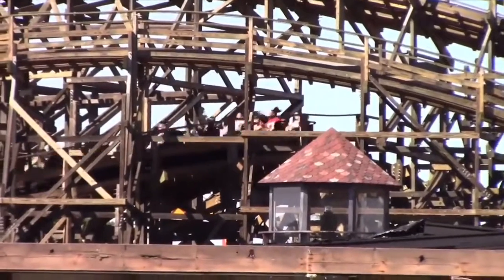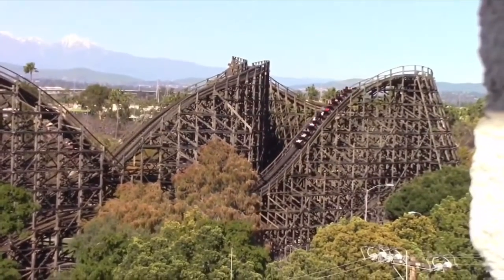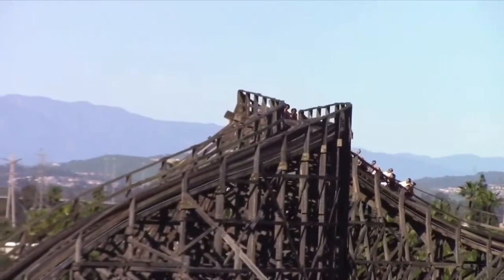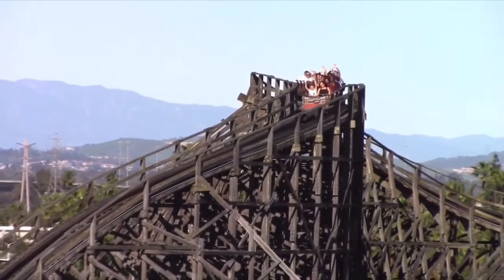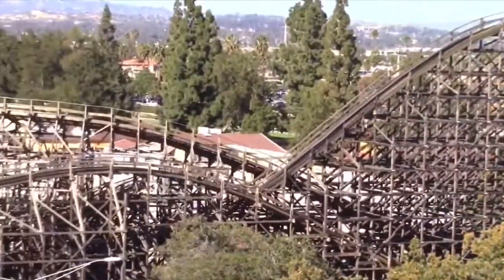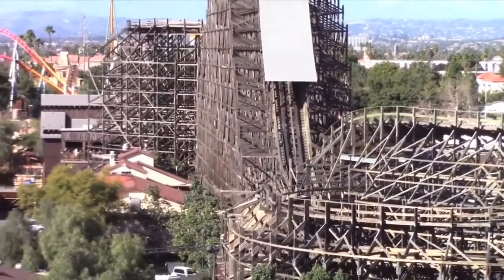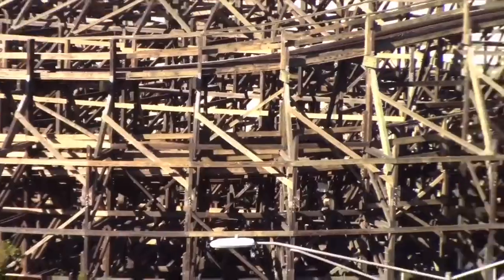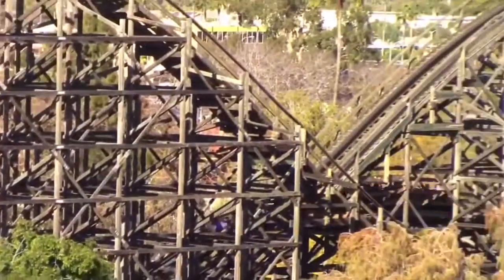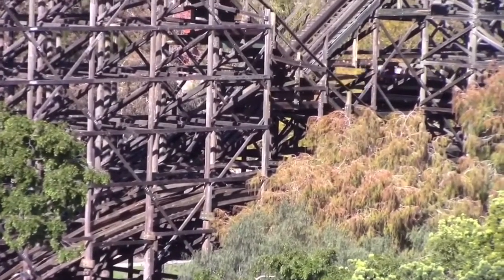Okay, so let's talk about the appearance of this coaster. Now, it doesn't have a ton of theming. It's kind of themed to mining in the Old West, like the Ghostrider Mining Company. And the queue is slightly well-themed. It's got a good structure representative of the Old West. And the trains are also kind of mine carts, if you will. But other than that, it's very loosely themed.